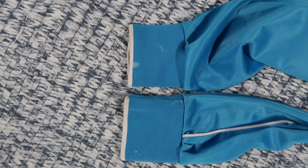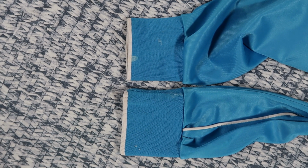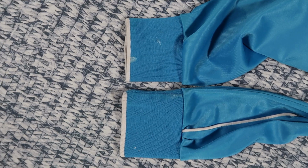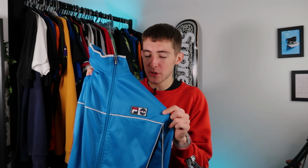It does have a little white mark on one of the cuffs, but it's really not the end of the world. It looks like paint, to be honest, but it's really unnoticeable unless you literally grab my wrist and look this close to it. This piece is absolutely amazing. The badge is what really sold me on this item. I really like these feeler badges.